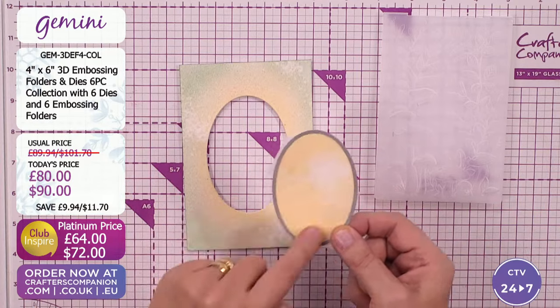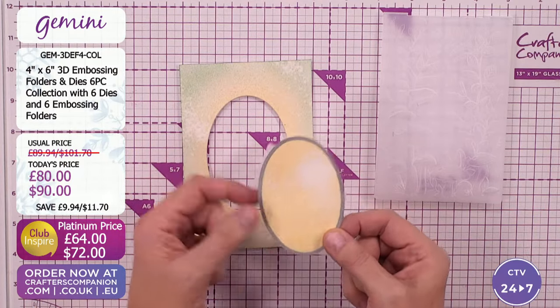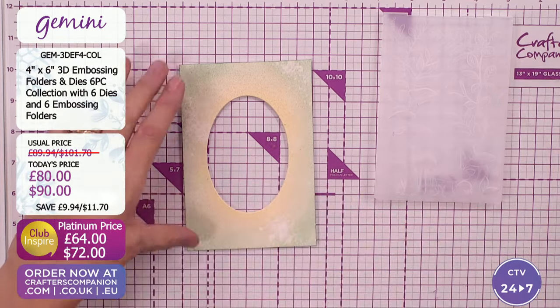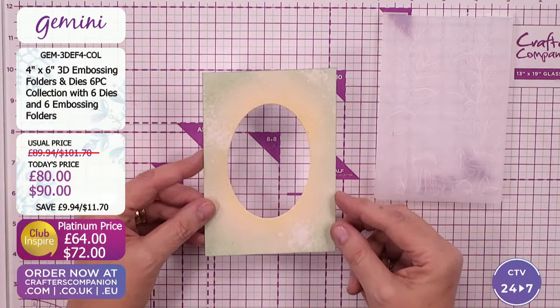So we don't actually need this part. I could save this, maybe use it to stamp a sentiment or cut a smaller oval out for a sentiment if you need it. I'm just going to pop that to one side. And then we've got our piece good to go.